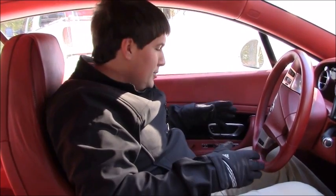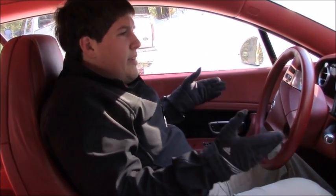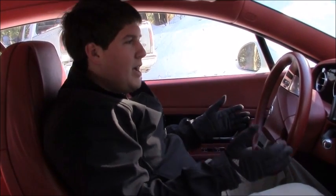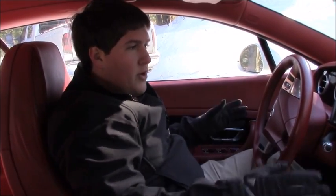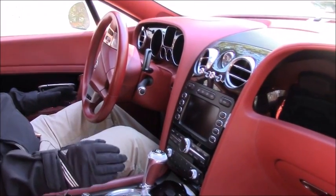Okay, so sitting in this Bentley, it's very comfortable, but that's what you can expect. These have multiple seat adjustments, like I said earlier, and ultimately it's very comfortable. I feel very, not tight, but kind of hugged and aimed towards the wheel. It's a really nice way to feel, you know. Overall feel, this is a fantastic car. It's all about the detail.